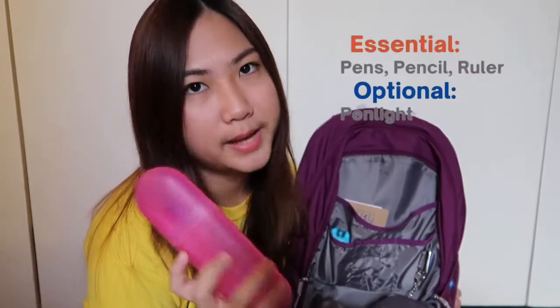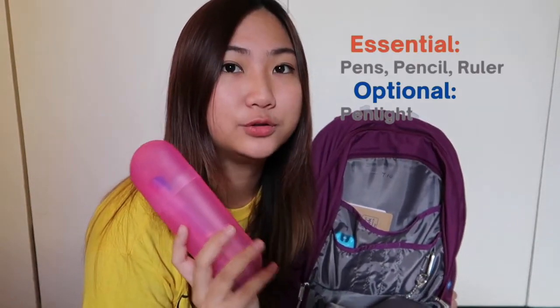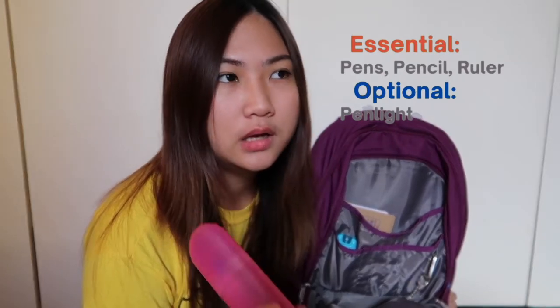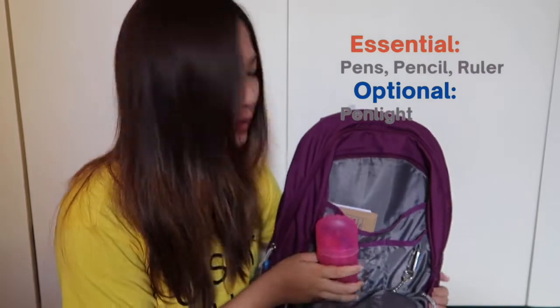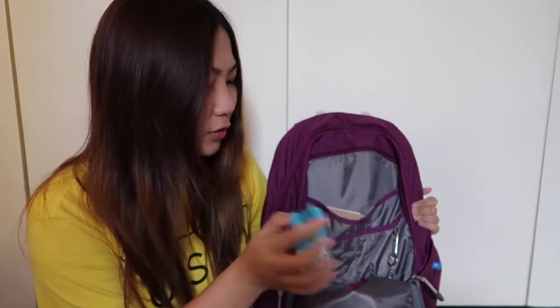But anyway. Also, in this holder, I usually have my pen light, especially if I go on duty in the ICU and also in neuro wards, because the assessment of pupils is important. So always have that ready. I don't take it out of my duty bag anymore. I always have a pen light with me. So next I have my alcohol.